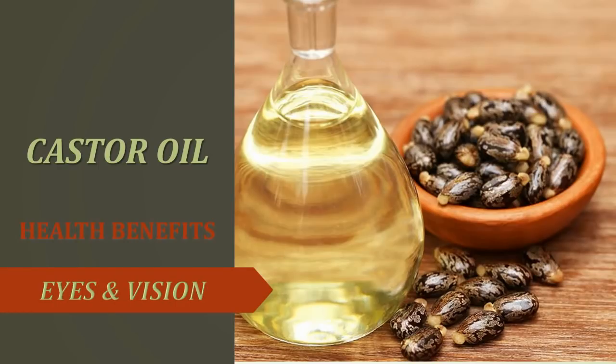For your eyes and vision, and how you can treat many common conditions of the eyes with castor oil naturally and without side effects. First, of course, we're gonna give you a short introduction on what castor oil exactly is, and then we're gonna dive right into the health benefits, the general ones, and then specifically the ones for your eyes and vision. So without further ado, let's dive right in and learn more about castor oil.